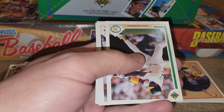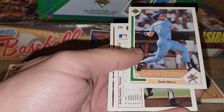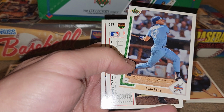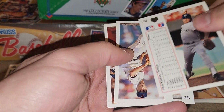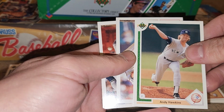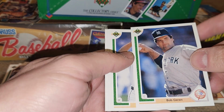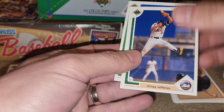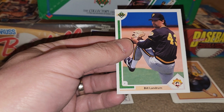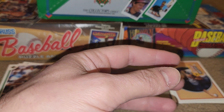the Red Sox, Dave Henderson, Sean Barry, star rookie. Never heard of him. Andy Hawkins, Mike Boddicker, Bob Guerin, Lloyd Mosby, Greg Jeffries, and Bill Landrum.